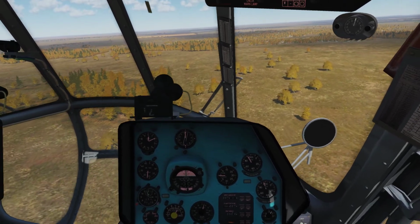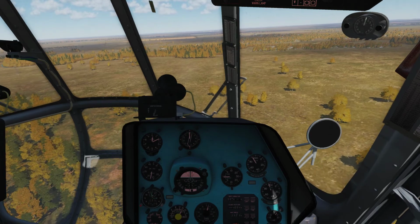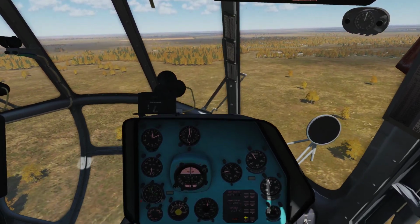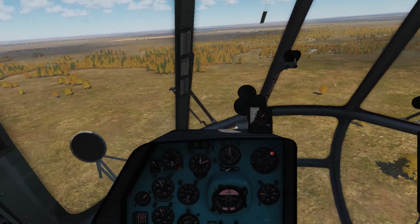03 Charlie, wind 250 degrees 4 meters per second. Clear to land runway 23. Clear to land, runway 23. Switch off. To you, and we'll start setting up for landing.